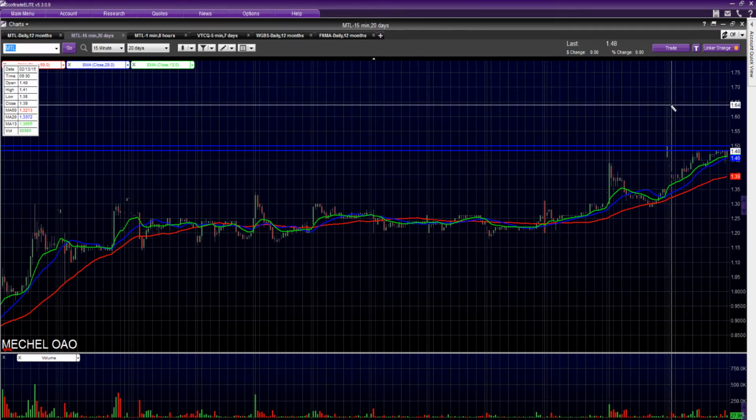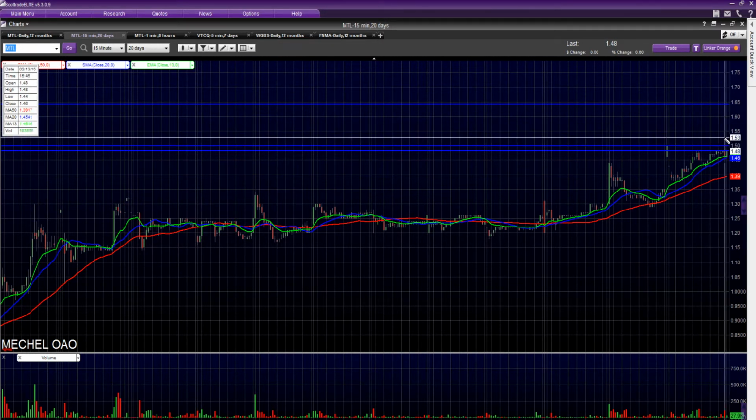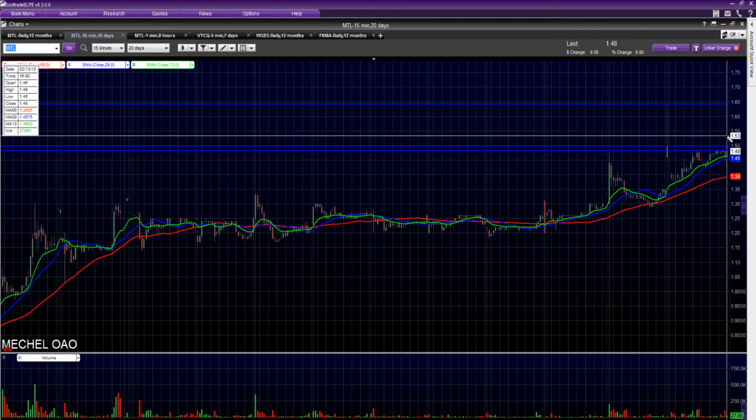You can see the pre-market one day spiked up to 164, 165. So that's the range that we're looking for if we can break out over 150, and then of course that 153 level that we saw on the daily chart.